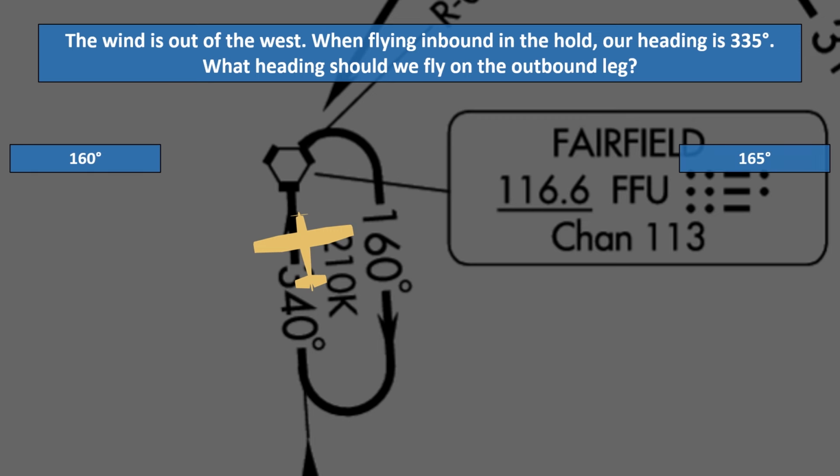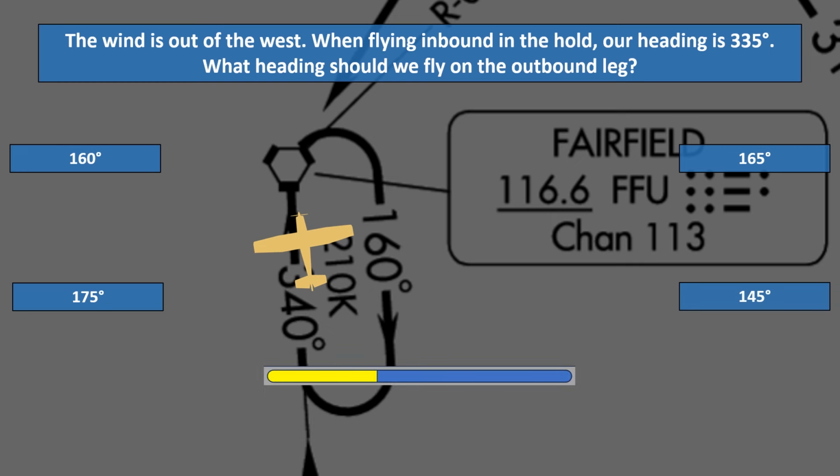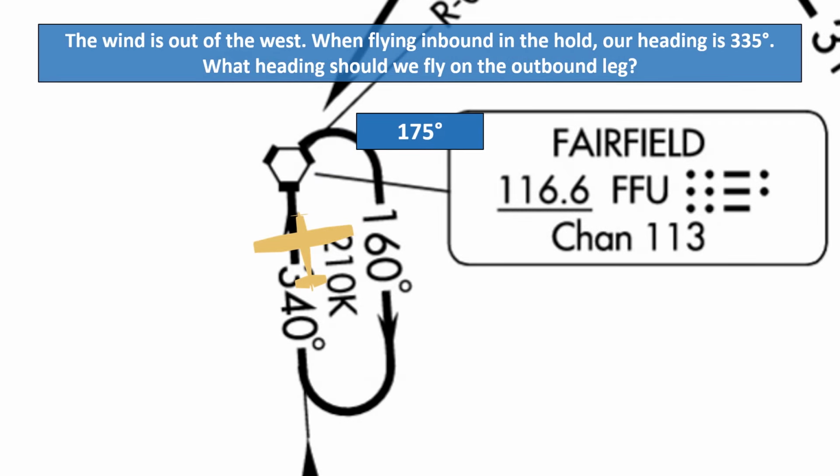160, 165, 175, or 145? It's 175. The rule for holds is that we need to take our correction from the inbound leg, which is 5 degrees left, and triple it on the outbound leg, so 15 degrees right. Turning 15 degrees right from the 160 outbound course gives us a heading of 175 degrees. This triple correction compensates for wind drift from the outbound leg as well as the two turning legs where no drift correction is made because we're sticking with standard rate turns.